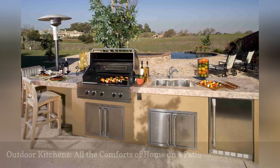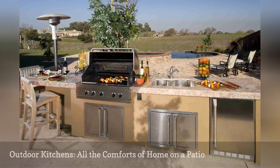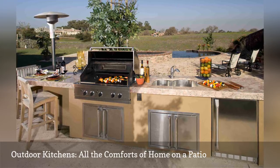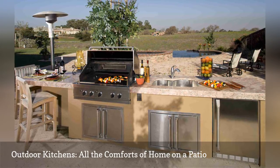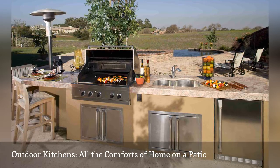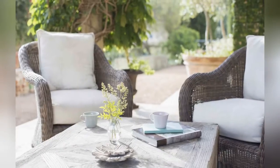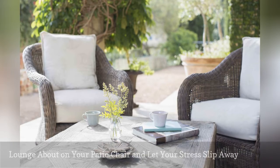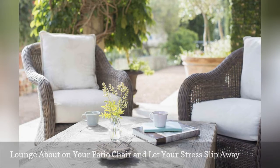Having an outdoor fireplace on the patio may seem extreme to some, but even full outdoor kitchens are becoming more popular. They represent the ultimate in outdoor living, allowing you to both cook and eat your food in the great outdoors, with all the comforts of home. Without some type of furniture, your patio is just an area in the yard to pass through, not a true outdoor room.